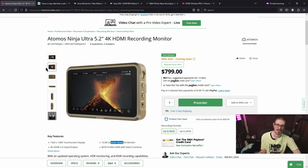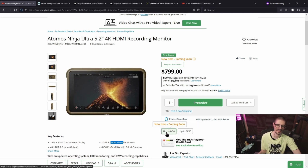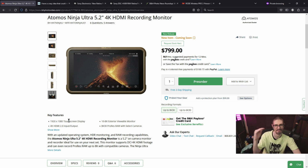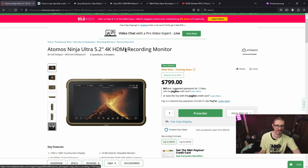So I don't know if these new ones are quieter, at least at 4K and such, but they apparently are going up to 8K 30 and 6K 30 for recording, so that's hitting the highest of high-end cameras now with that. So potentially an interesting option if you want a high quality recorder, you want a large preview screen. I think they're a nice option.